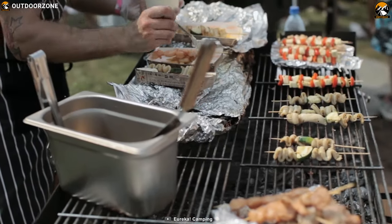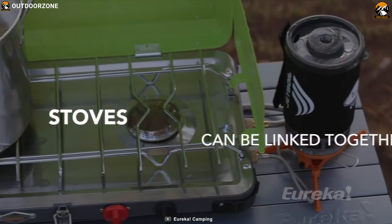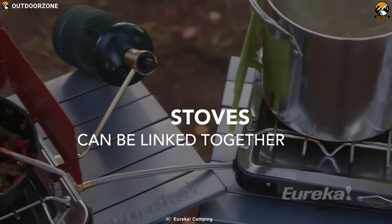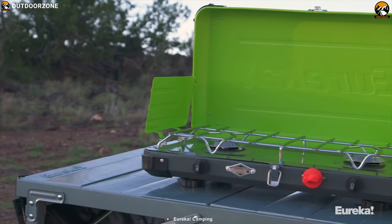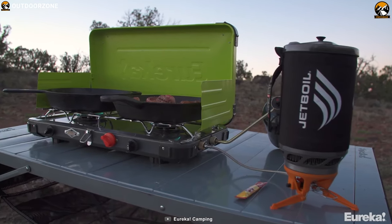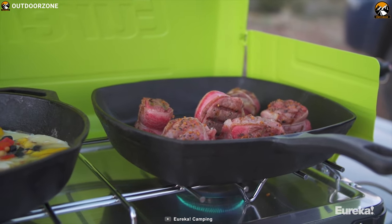Prepare and enjoy your favorite dishes at the campsite with the Eureka Spire LX Camp Stove, a unique and feature-packed stove that is built to make your outdoor cooking experience really convenient. The Spire LX is a two-burner stove that can generate up to 10,000 BTU of cooking power, which allows you to cook all of your favorite meals efficiently outdoors.